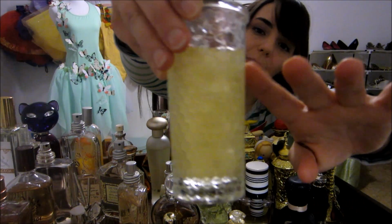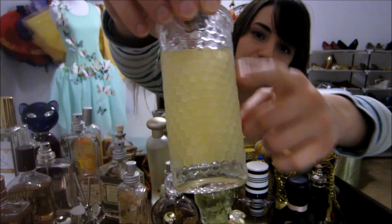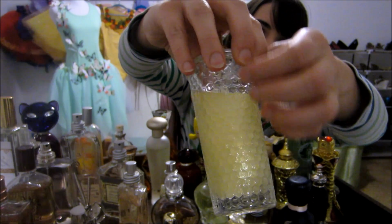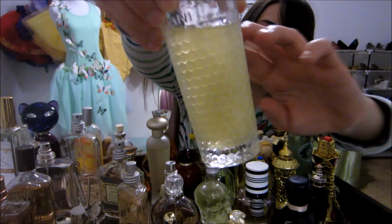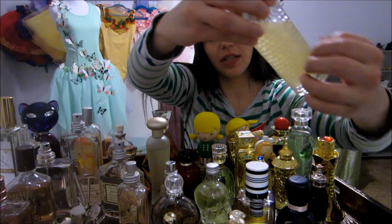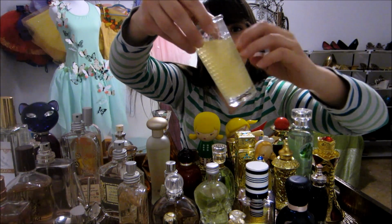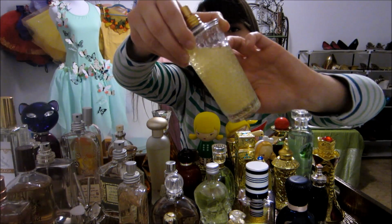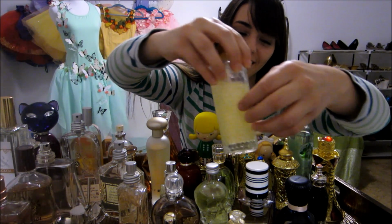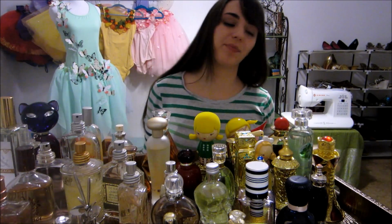I don't know if you can see, but the bottle is like honeycomb, like beeswax. The shape of honeycomb. So I think it's a very clever, cute, and simple design. And this is actually discontinued. I think it's a fairly old fragrance. I got it secondhand, but I think when it came out, it was when things like having shimmer were really popular in cosmetics. It's not such a thing anymore. Maybe it'll come back though.